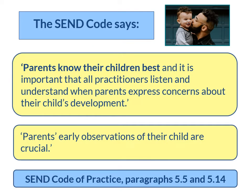The SEND code says, parents know their children best, and it is important that all practitioners listen and understand when parents express concerns about their child's development. The SEND code makes clear that parents' early observations of their child are crucial, and we will shortly be looking at the kind of information that will be important for you to share as part of this process.